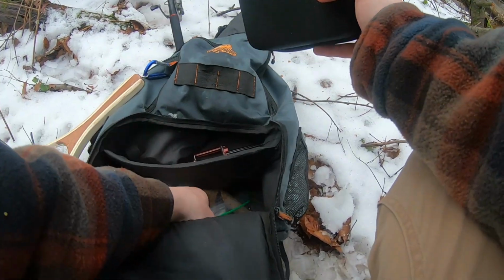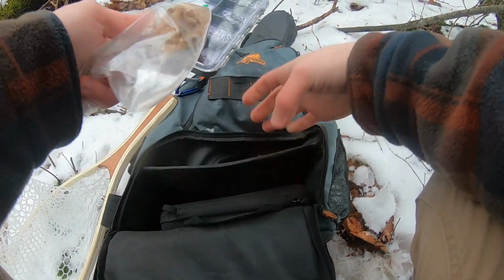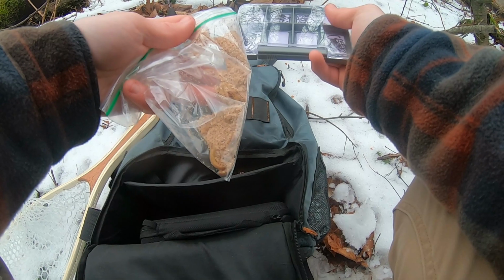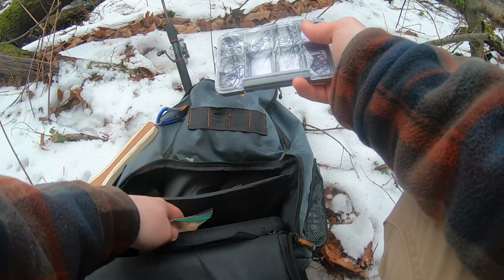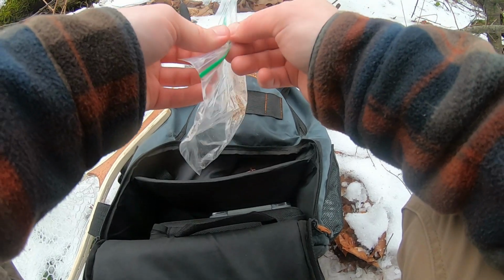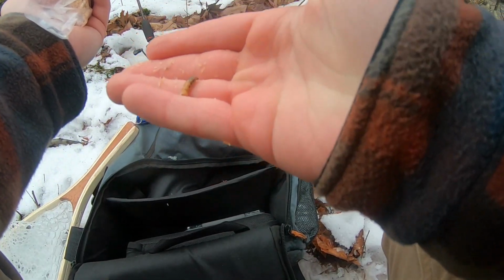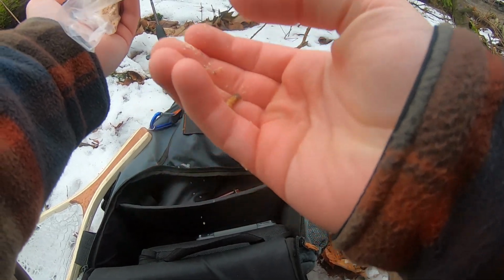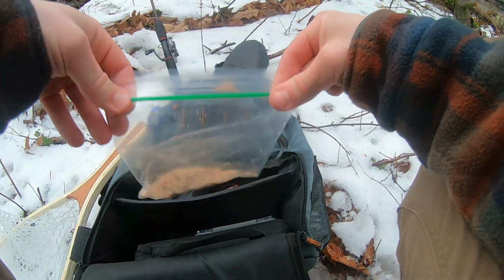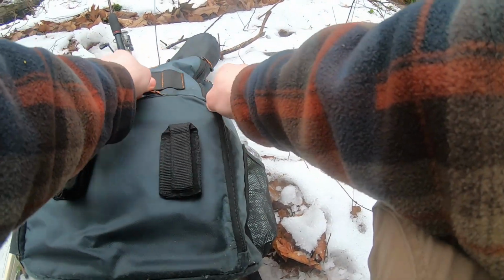For these kinds of trips, I make sure to pack super light. All we got with us is our barbless hooks and a couple of mealworms. Usually I like to use night crawlers or red wigglers, but today this is what we got, and we're gonna see if they work as well. Just a little piece here. We're really not gonna use a lot of mealworm for this. These fish are tiny and they got tiny mouths. We just want them to nibble at it for a little bit, and eventually we'll hook them.